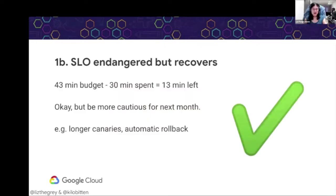Yeah, I think that with 13 minutes of error budget left, we can make it through the rest of the month as long as we're a little bit more cautious. Maybe we need to roll things out more slowly than 50% in an hour. Maybe we need to automatically roll back, and maybe those things will help us. So business as usual, just we need to prioritize a little bit more reliability in how we operate.